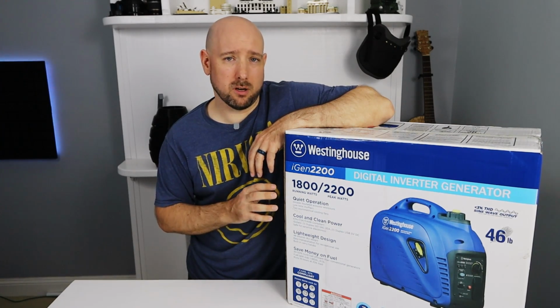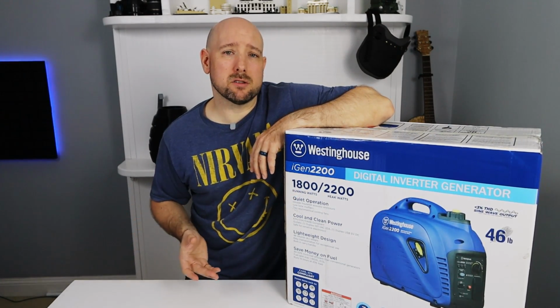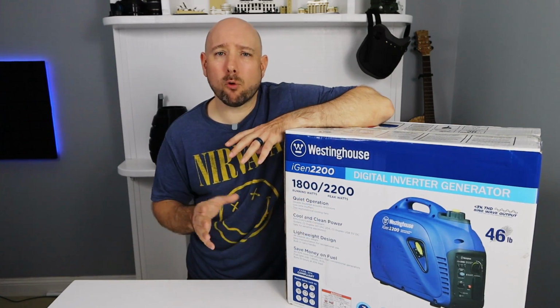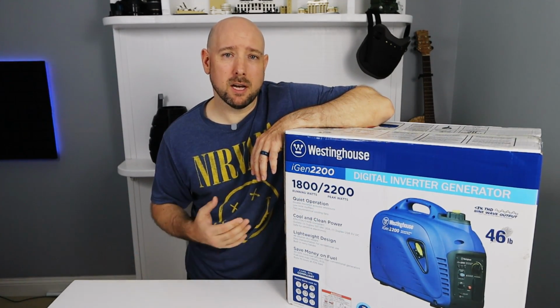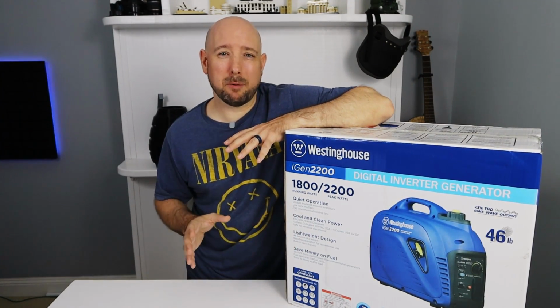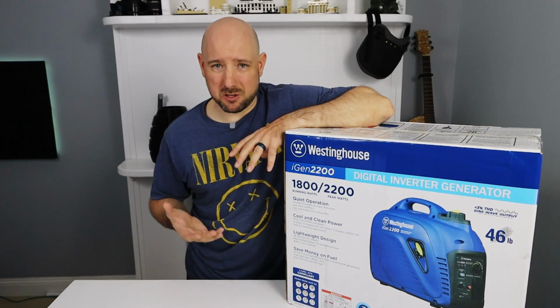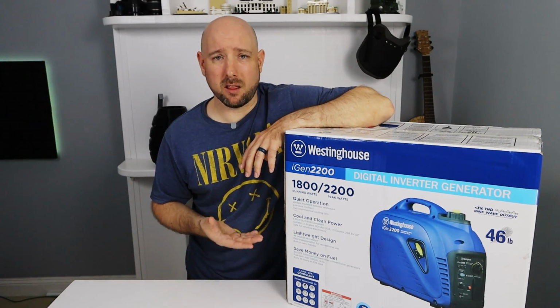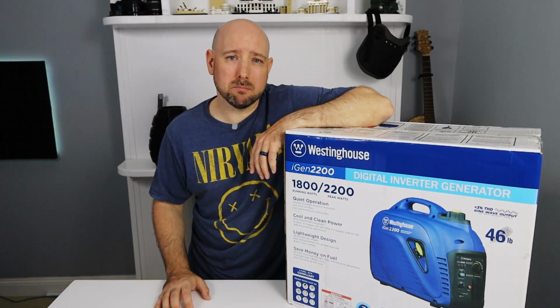So it is somewhat of a bare bones model, but at that price, it's hard to beat. Most generators in this segment are in like the 400 to 450 range, sometimes stretching up to $500-600. So to find this guy for $360 was kind of a steal. Now, I would have been happy with pretty much any of the brands that I mentioned before. They all pretty much are the same generator. They probably even share a lot of the same parts. It just happened that this Westinghouse was on sale at the time.